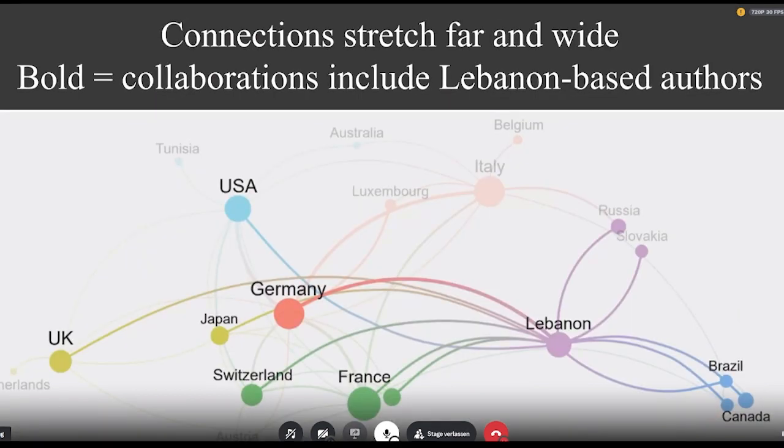I think this is quite interesting because this isn't due to a lack of connections, as Lebanon-based authors seem to collaborate with people from all sorts of countries all over the world, from Japan to the USA to Brazil. So the connections, at least some connections, do exist.